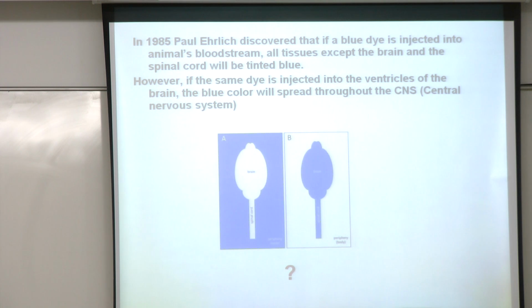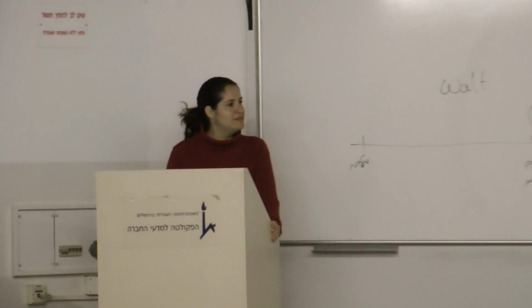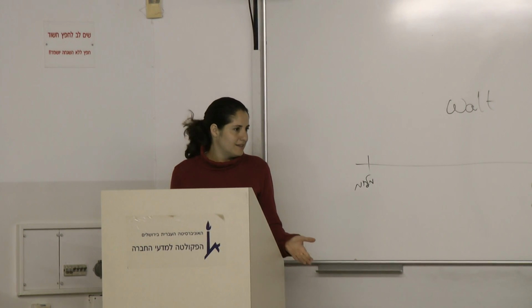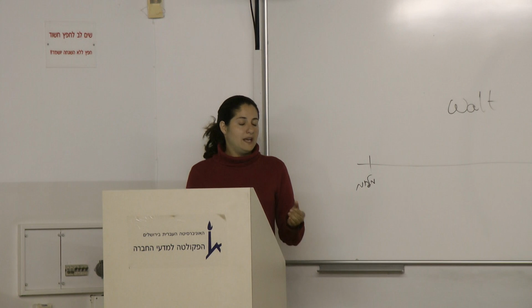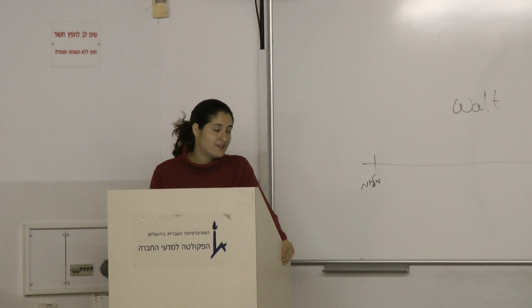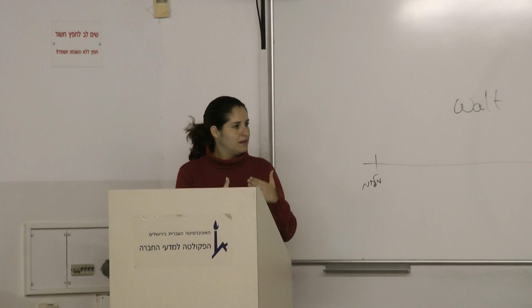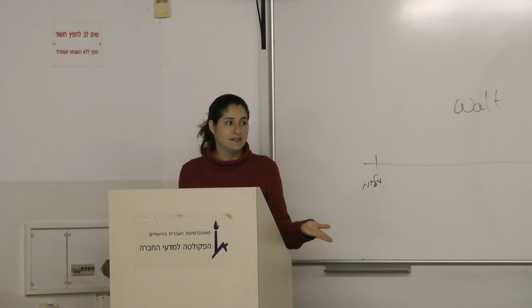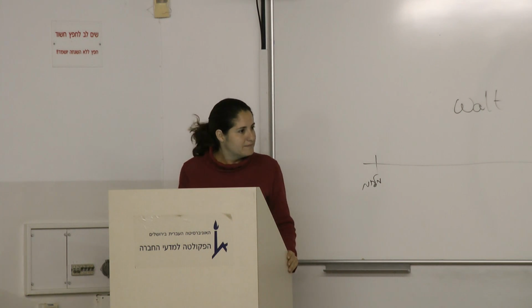So he saw that when he injected blue dye in the blood, all the tissues in the body except the brain turned blue, but the brain did not. But if he injected the blue dye into the brain, the brain and the spinal cord turned blue, but the rest of the body didn't get stained. So he thought, and now we know that it's right, that there is a barrier between the brain and the blood in the rest of the body. A barrier.